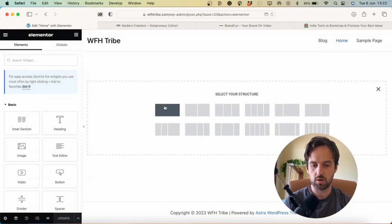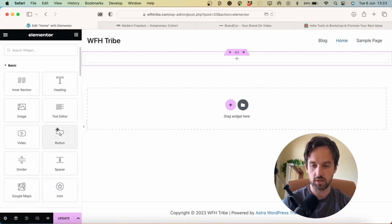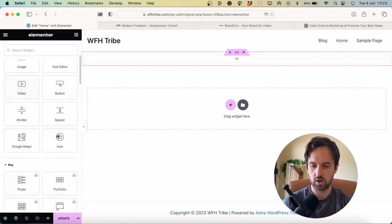Here, I'll just select one block. Now, if we click on the plus here, we're going to be able to see all of the elements that we can just drag straight in. Because we're using the free version of Elementor, we get access to these basic ones. You can see you've got headings, text sections, buttons, video, icons, and stuff like that.